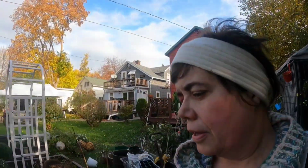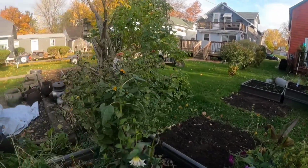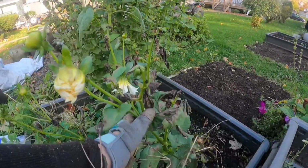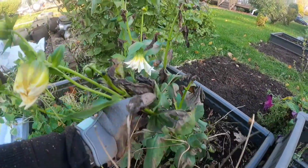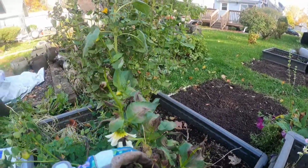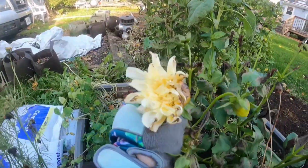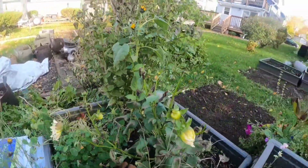So I have some cafe au lait dahlias in the beds over here, which were just starting to bloom, but then they got hit by frost. And you can see, right? The leaves just turn black. They dry out. It's so sad. I mean, they were just coming on. But that's what I'm looking for in those other dahlias before I dig them up. So I won't be doing that today.